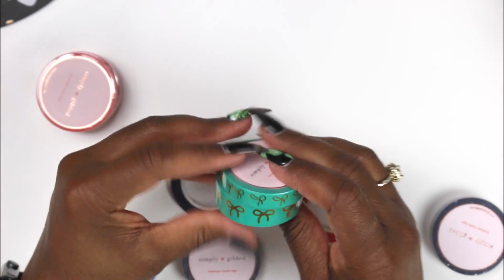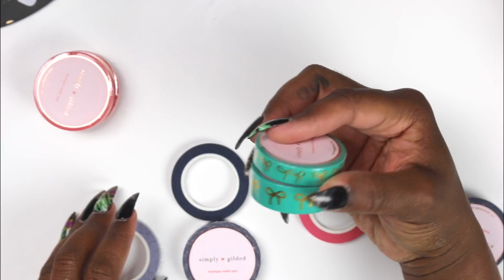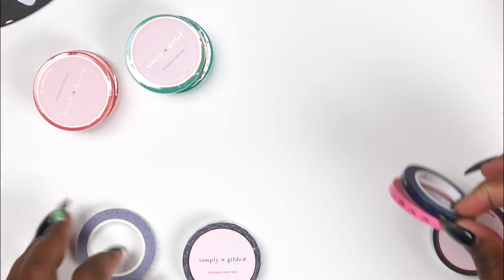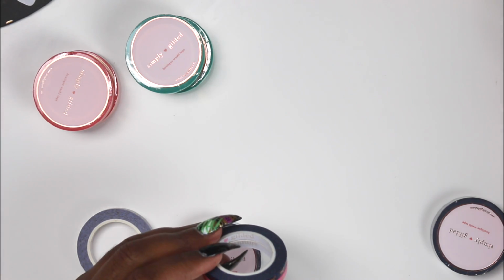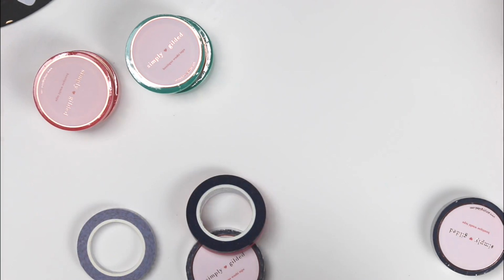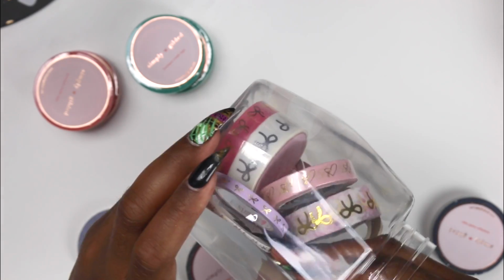And this was a green and gold one. We're just going to call that one green. And then here was the nautical set. And I feel like I'm missing one. Maybe I did something with it. I don't know. I probably did. Hold on. This is my Simply Gilded washi thing. And I was putting some washi together because I ended up opening this. I couldn't wait.